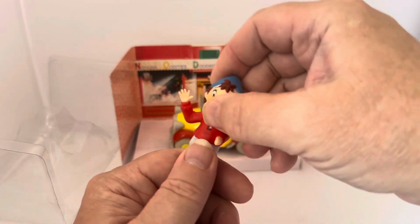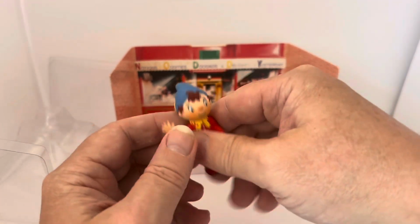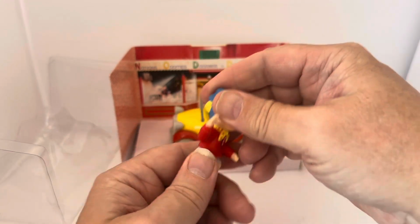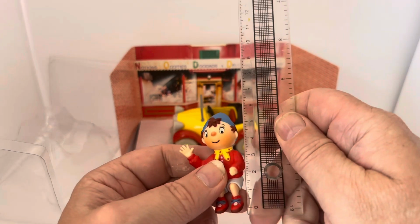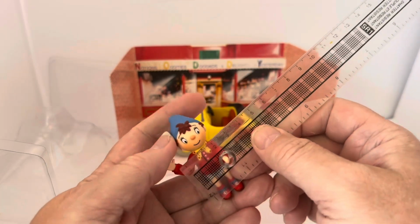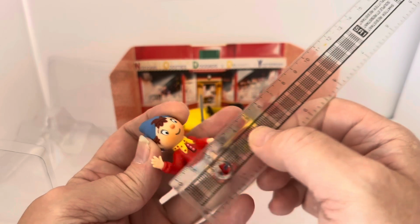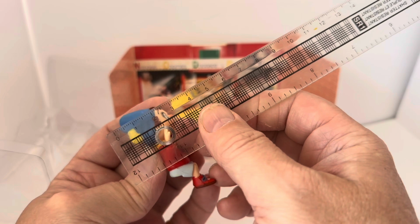And then we've got the Noddy figure. Now, the Noddy figure is hard plastic. There's no movability or anything on the figure. The figure measures 6 centimeters tall, and width-wise we're looking at about 3.5 centimeters, and depth-wise the deepest point is his head, so we're looking at 3 centimeters on his head.